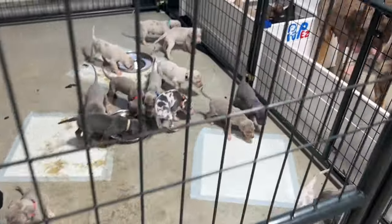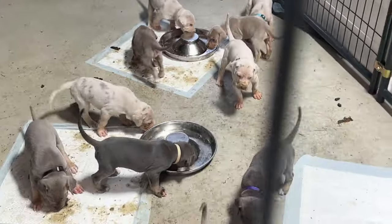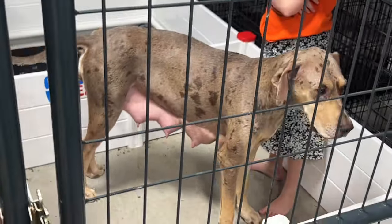We'll get some new whelping pads down. These puppies are almost done. Look, they got it licked clean. Wow. And they're shivering, so we gotta get them cleaned up. So we're gonna get Kimber's puppies started here, and then we'll start cleaning up Benelli's puppies.